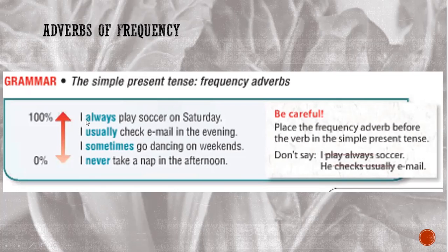Look, like the simple present, we have the subject, the verb, and the complement, right? And then between the subject and the verb, entre el sujeto y el verbo, vamos a colocar el adverbio, okay? Remember, the adverb affects the action. The adjective affects the noun, right? El adjetivo nos describe el nombre y el adverbio nos describe al verbo, a la acción, right?